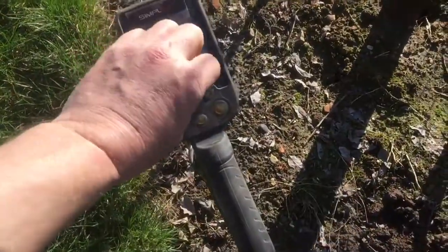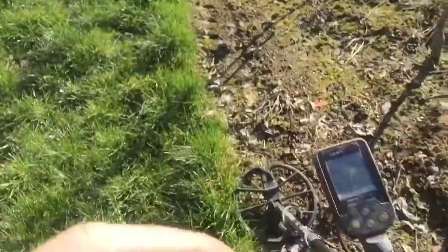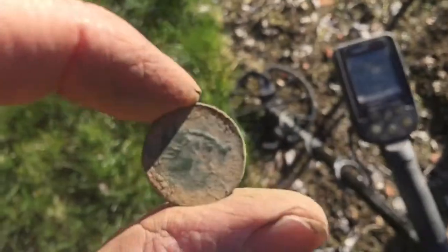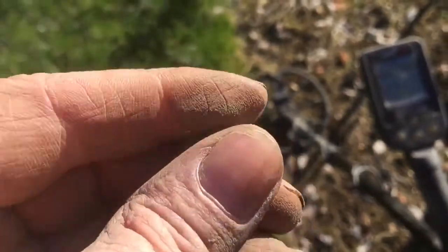6 minutes of my allocated time left. Running back down to the end of the row, which is just down there. Looks like another farthing. I'm gonna keep on going. Woo-hoo! Doing all right today.